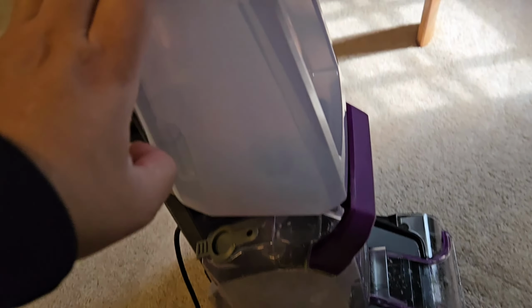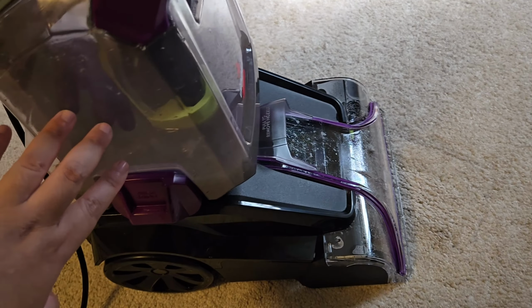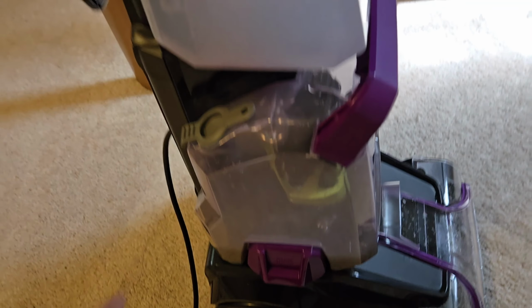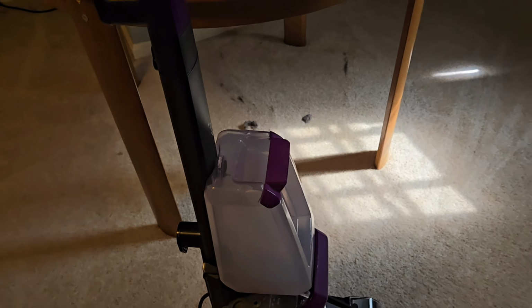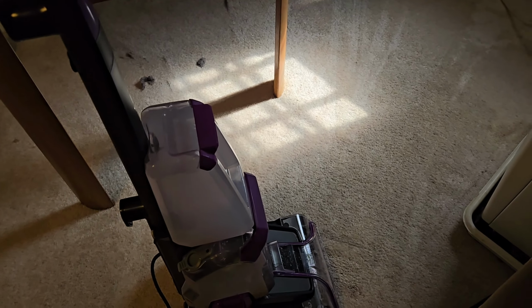Here is the clean water that I just did, and then this is the dirty water, and it basically sucks it up and puts the dirty water in here. It's a pain to fill this little unit, so I do recommend buying the bigger one if you don't want to change the water a ton, but this is a pretty good one for carpets and in general.